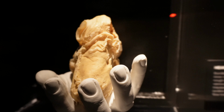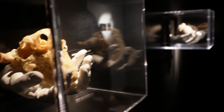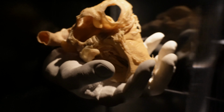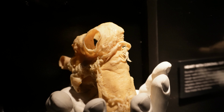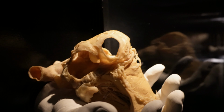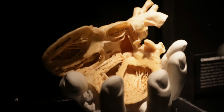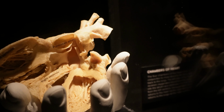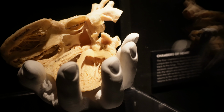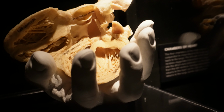So, got some more sections of the heart here. And like down in here, like these are like where your electrical impulses for your heartbeat come from, which is pretty cool. Without that, your heart don't beat, and you probably have a pacemaker. We've got the 4 chambers inside the heart. So this is where the blood comes in on this side, goes out to the lungs, and then comes back this way to get pumped into the body.